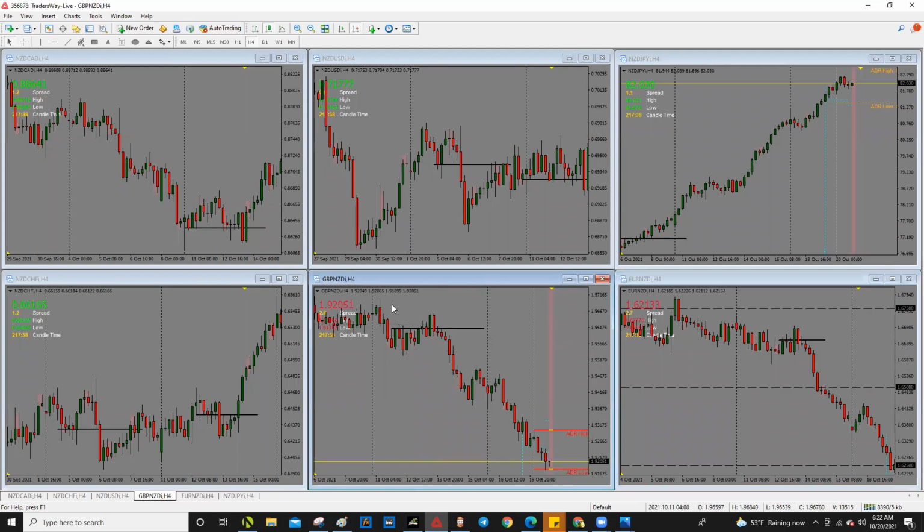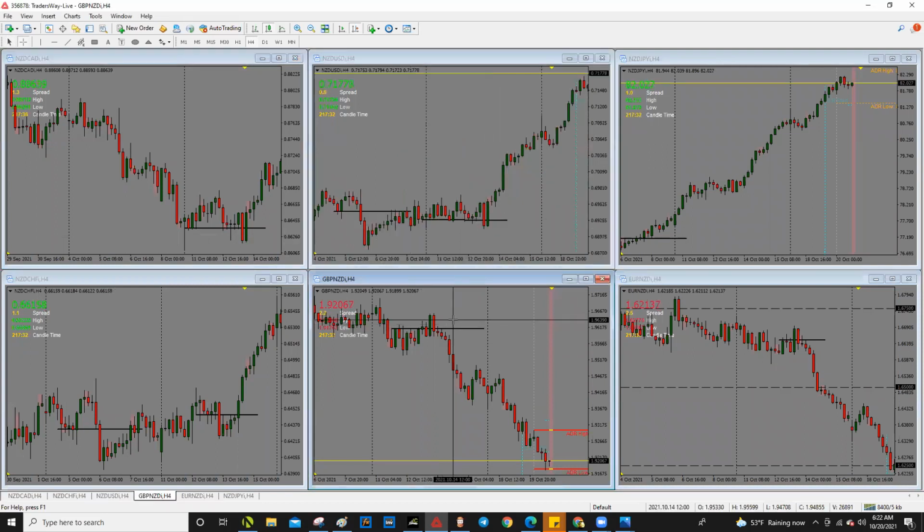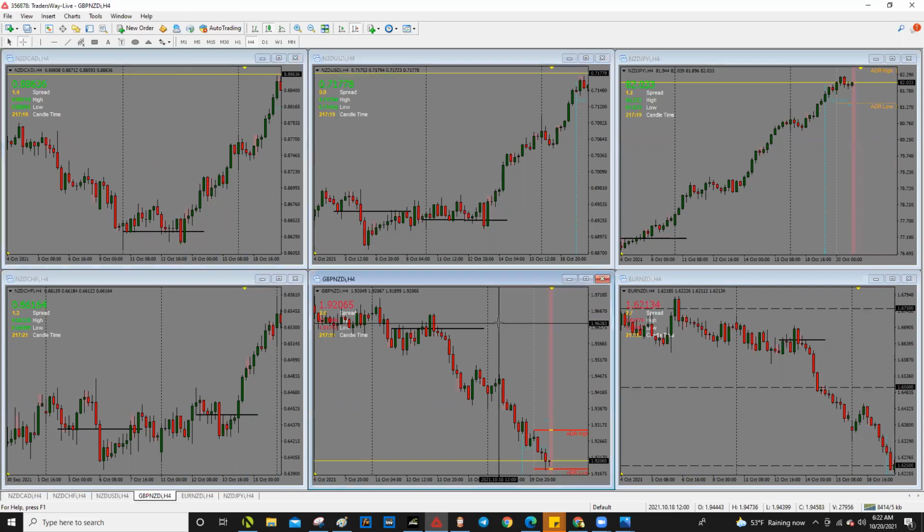So let's say I take a buy on this one. I take a buy on this, a sell on this, and a sell on this. I would take profits on one, right? So let's say I have like a 20, 30 pip stop loss and I want to go for like 100 pips just to secure the buy. But then on these, I would just trail the stop, and just hold it and just let it ride.